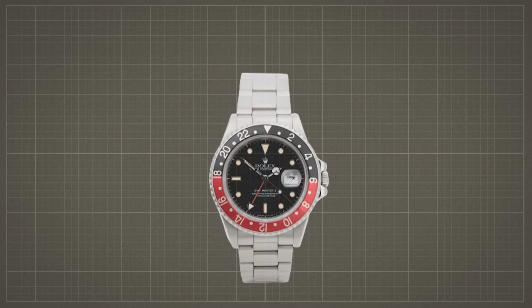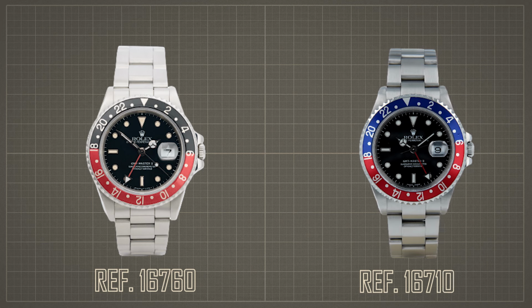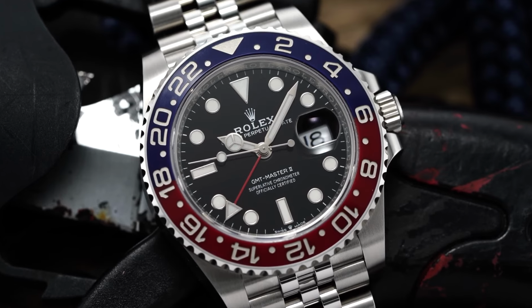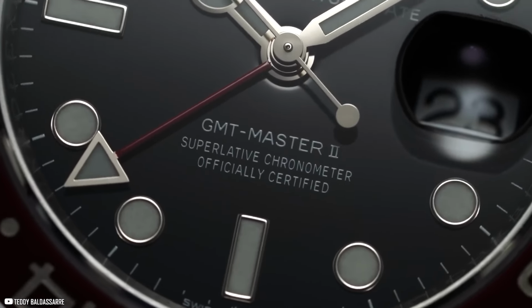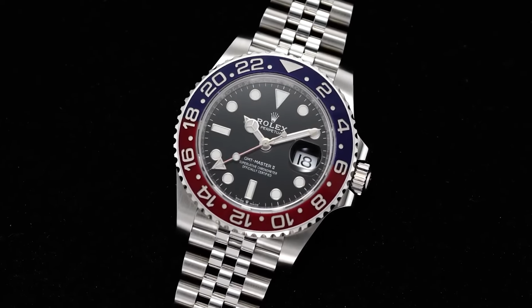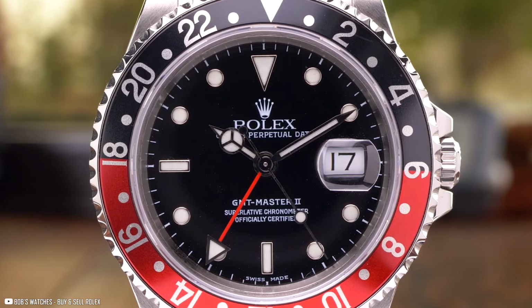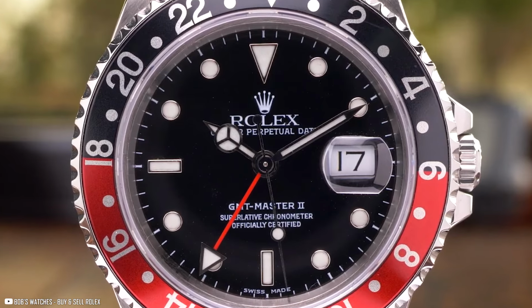The first two iterations of the GMT Master 2 watch, the reference 16760 and the reference 16710, offer some of the finest value for the money amongst GMT Master 2 models. The reference 16760, also known as Fat Lady, is the first GMT Master 2 model. However, it only commands a very modest price premium over the reference 16710, which has a similar design.